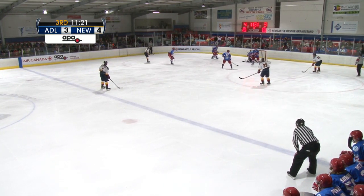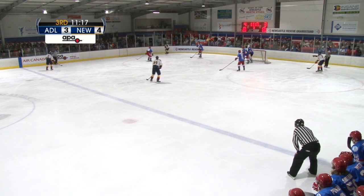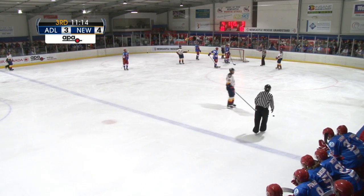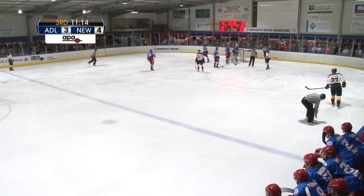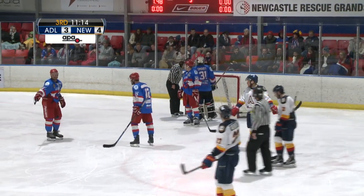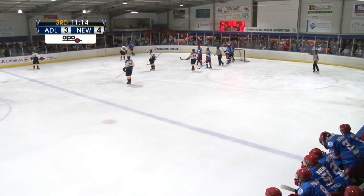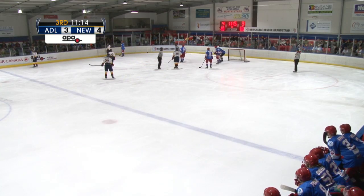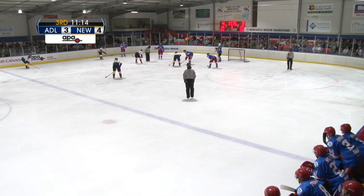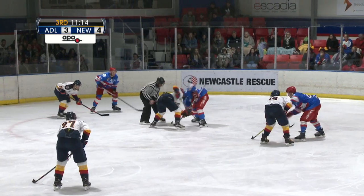Now it's Chenoweth, pardon me. Just catching up on names and numbers as I see them. And a stop of play, I think. Is that the net off? Might be the net off again. So a bit of action around the net has knocked it off the moorings, and we've got a stop in play. There's 11:15 left in the game. There's 1:48 left in the Adelaide power play. Well, that's what Adelaide have to do, is put people at the net and unsettle Smart. That would be the thing that they need to be doing.